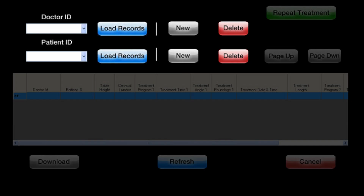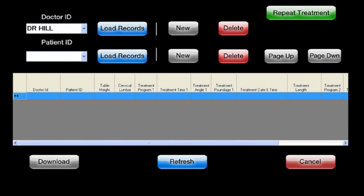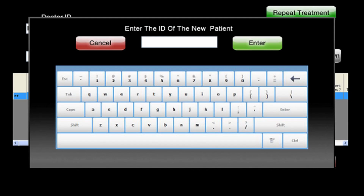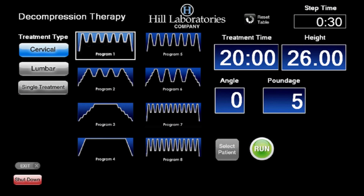To create a new doctor, touch the New button. Type in the ID you would like to use and touch Enter. Next, touch the New button to create a new patient ID. When a new patient is entered for the first time, you will be immediately brought back to the main screen. Choose your settings and run a treatment to create the first record.